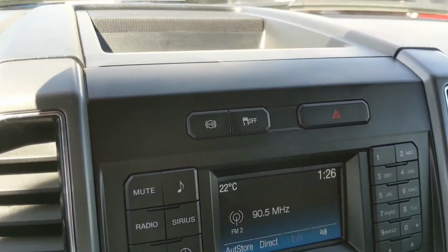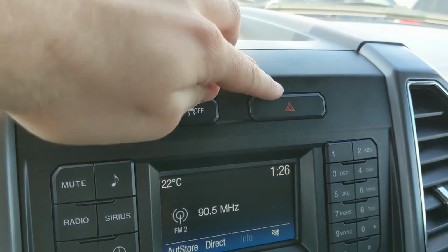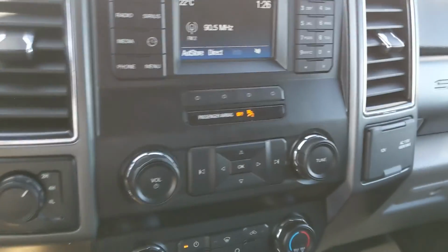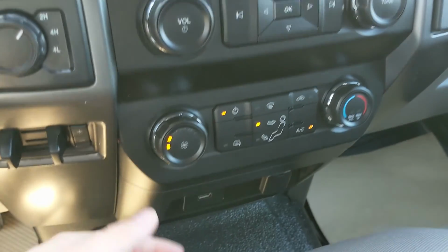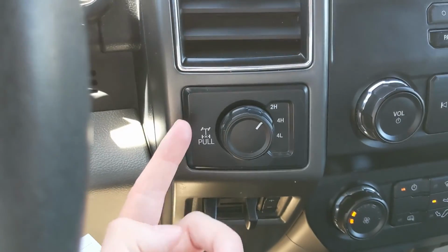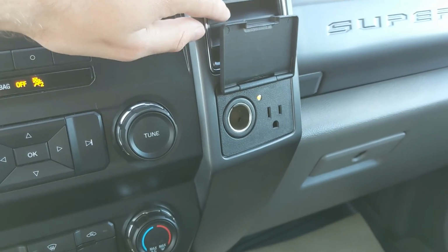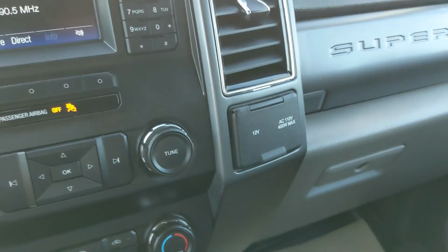And then above your screen you have your diesel exhaust brake, your traction control shutoff, and your hazards. And moving down below your screen you have your media controls and then your climate controls, very simple, easy to use. To the left of that you have your 4x4 controls with a locking rear differential and trailer brake controller. And on the right you have a 12-volt and 110-volt power outlet, so you can plug something in from there.